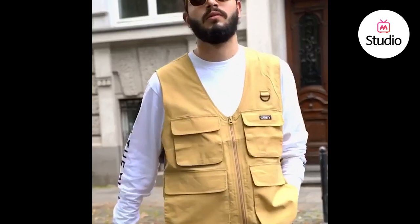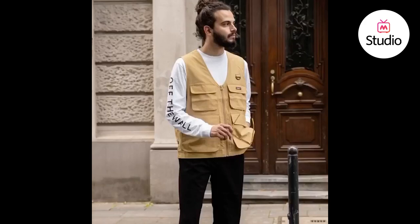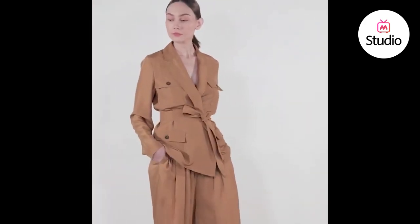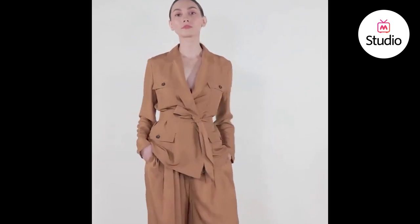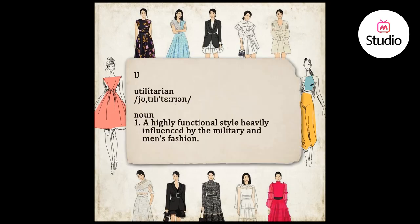Utilitarian fashion is currently all over the place. How is it different from the other existing trends, you ask? Well, utilitarian style is not only stylish, but also convenient and comfortable. It is highly functional and is heavily influenced by the military and the men's fashion.